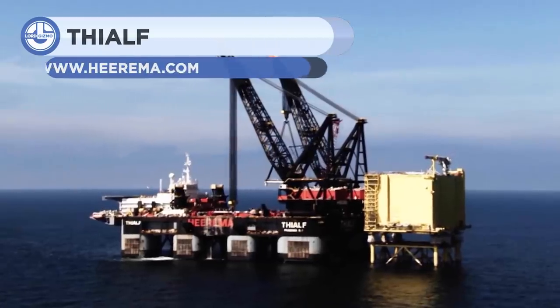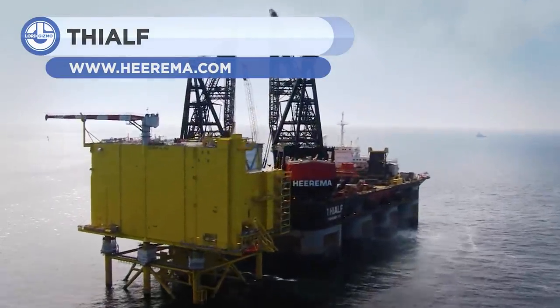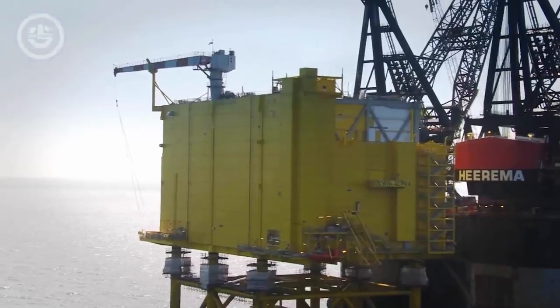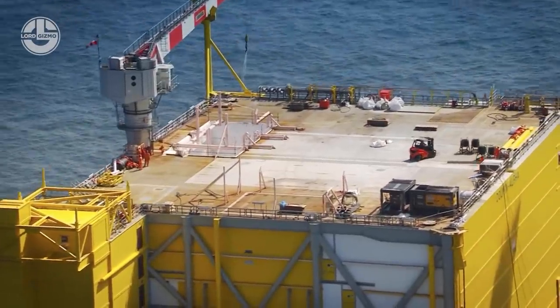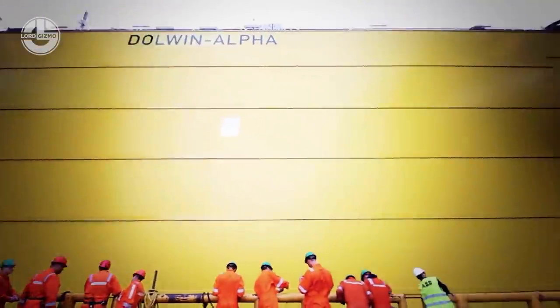You are now looking at a floating grid station that collects energy from wind turbines and transmits it to Germany's national electric network via a 75-kilometer long undersea cable. THIALF, the world's largest construction vessel, was used to transport this 9,000 metric ton cable.